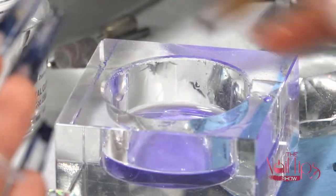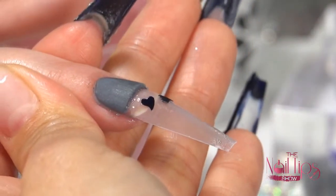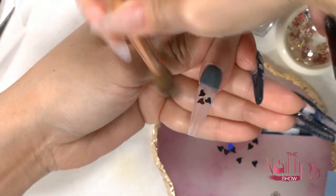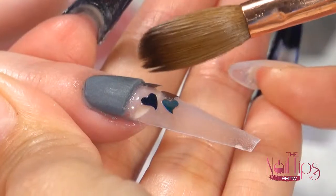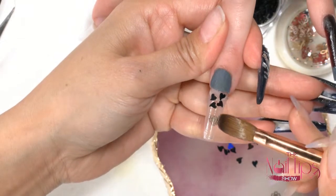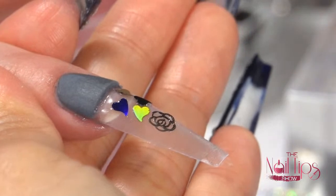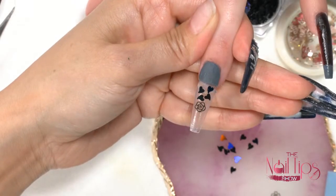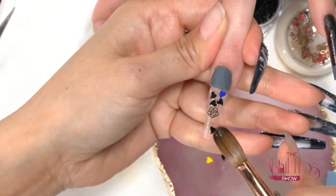Actually, just wet your brush and just place your heart. And just play however you think it fits, you know? Right? And then I love this rose right here. I feel like it's really perfect. Kind of something different, you know? And then I'm gonna add the extra heart in here.